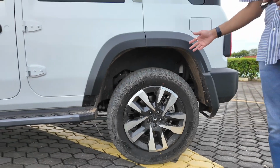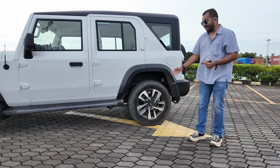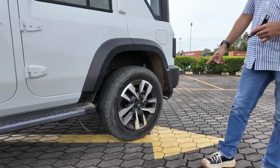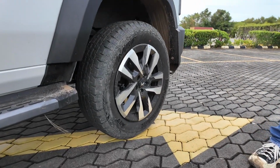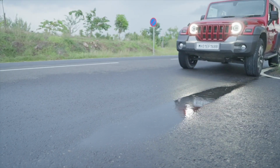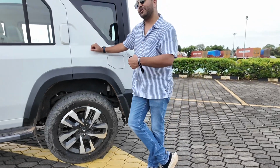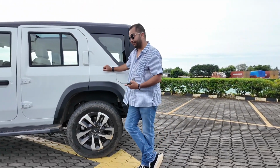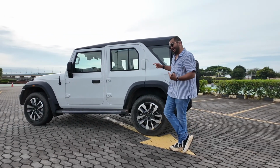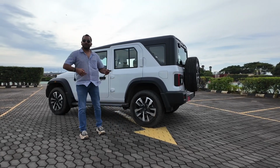Then at the back, you will notice you have these prominent wheel arches again, squared off in design. And just have a look at those alloy wheels, 19-inch wheels, MRF Wanderer tires. These are all-terrain tires and these are really big. But just have a look at the side profile again. These tires are filling up that wheel well area quite nicely. So even though this Thar Roxx is a big SUV, it doesn't look under-tired. These tires are giving it a good stance.